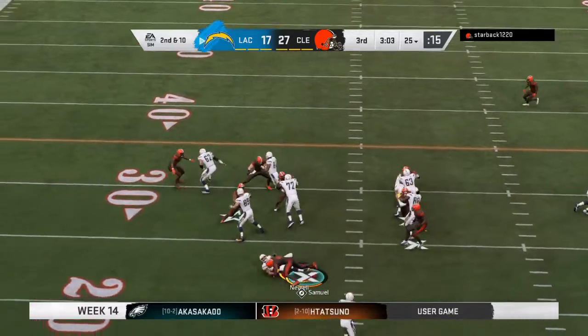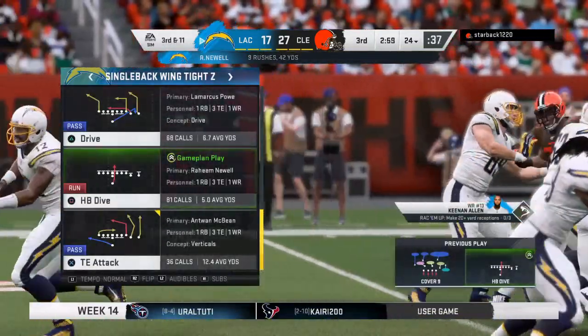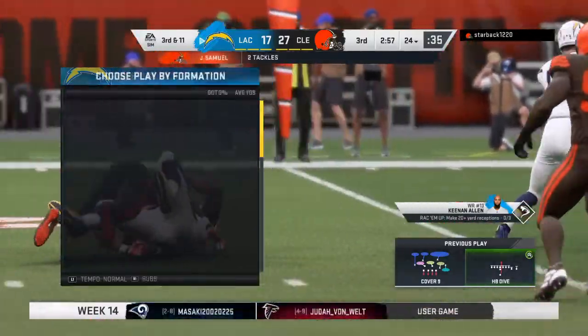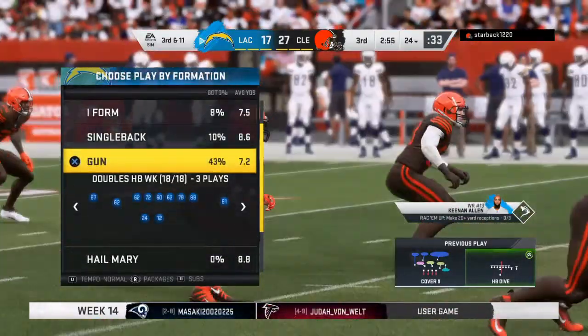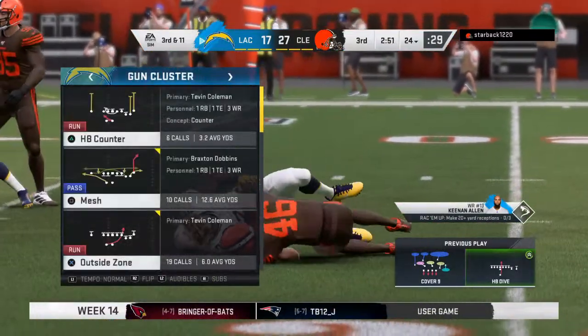They'll keep it on the ground. Newell, and he is met quickly in the backfield. Down he goes, folded like a lawn chair. He'll wind up losing a yard on the play, and that'll bring up a 3rd and 11 situation.